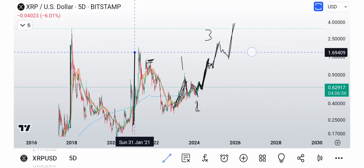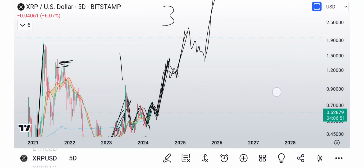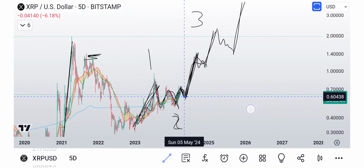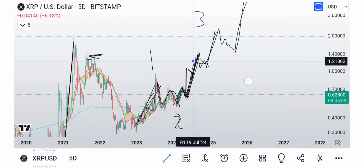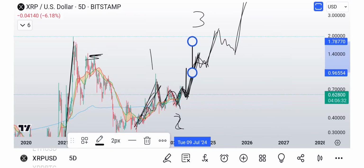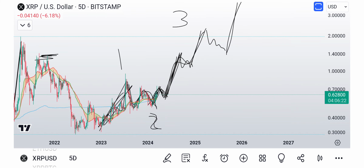This is basically vertical, right? So don't worry about the time on the bottom of how I drew it. I'm just showing you, it'd probably be a lot steeper. It would probably be more like this, right? With something like this, where we get up pretty steep. So yeah, that's what I'm saying here for XRP and for the timeline of that wave.